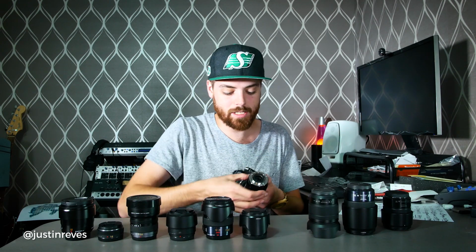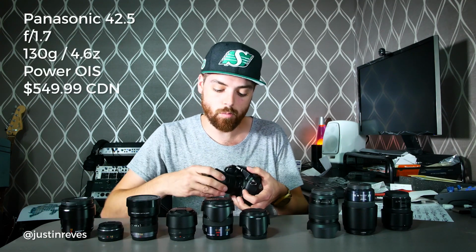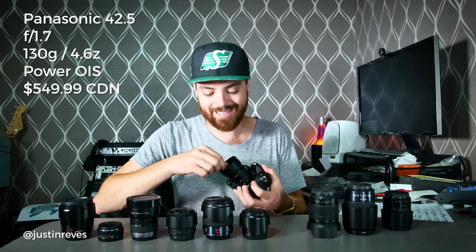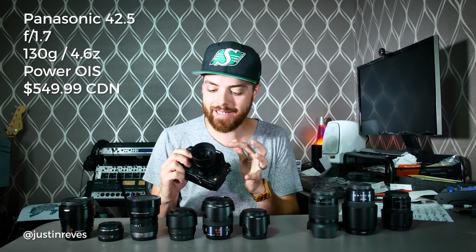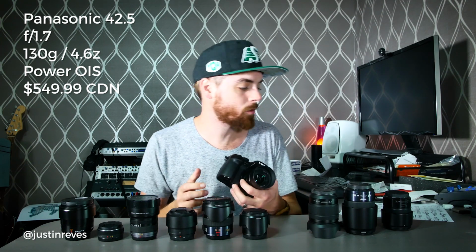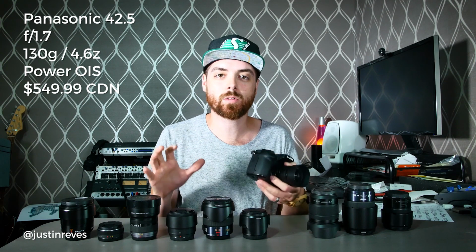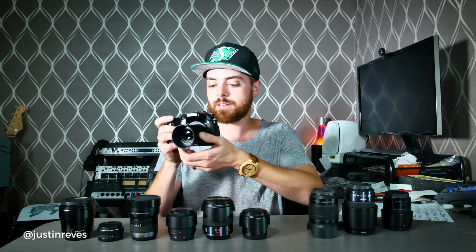Let's try this next one. This is my favorite lens for taking pictures of people, but it's also really cool for video. This is a 42.5, 1.7. It lets in a ton of light. It is tiny. It is super, super light. What do they say? 130 grams. It has the Power OIS, so it's got really strong image stabilization. It says $550, but you can typically catch a sale on it. I think I paid $450 for it, and it's just such a fantastic little lens.